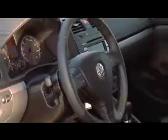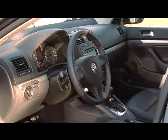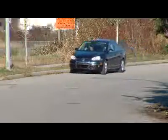All right, we're getting the very first chance to drive the 2009 TDI Jetta, which will be for sale in Canada in the summer of 2008. Now we'll start it up and see what kind of noise it makes. Don't really hear much. Put it into gear. Okay, and away we go.